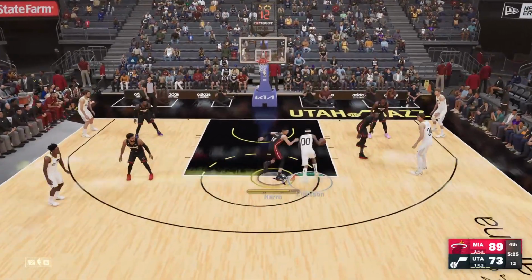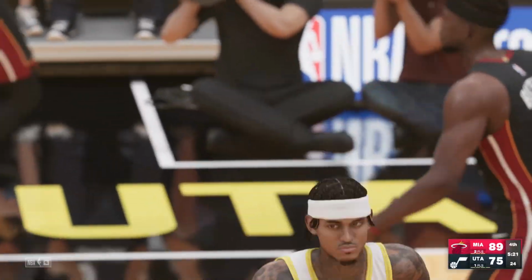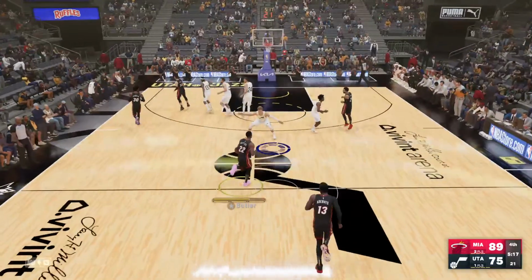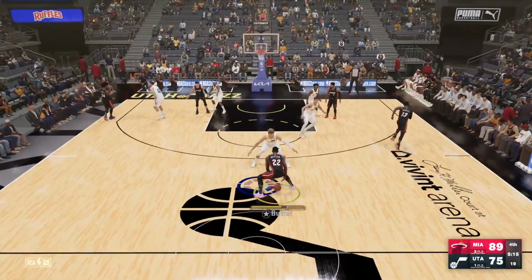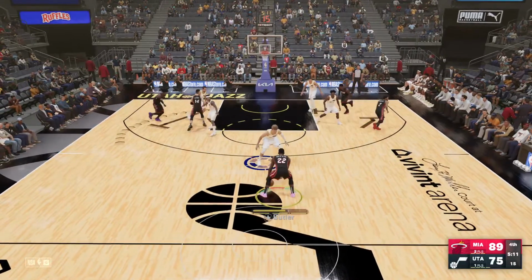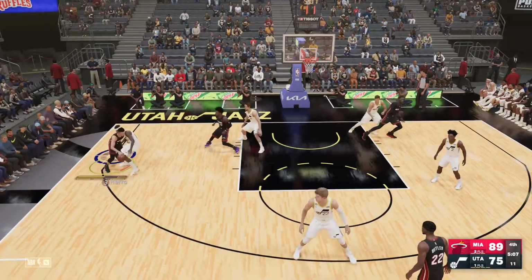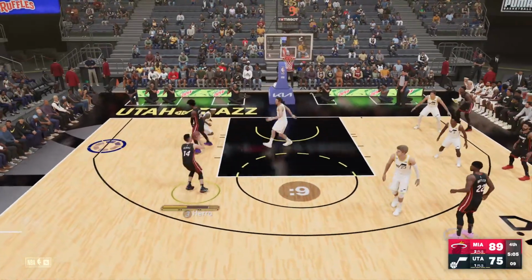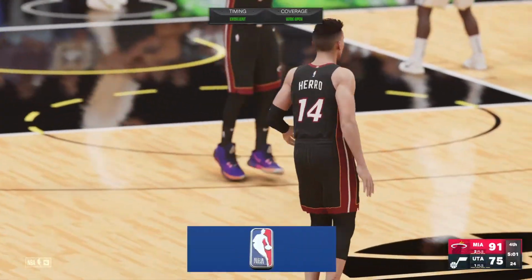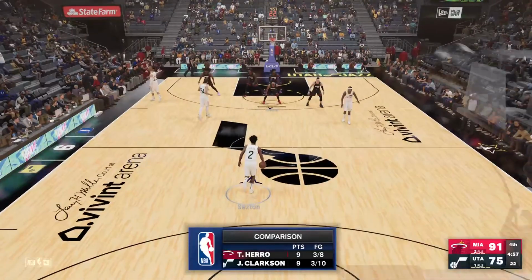Hero against Clarkson. And he drops it in from the low post. Clarkson's got 9 points here in the second half. Not a single point in the first quarter, but he's found his game, and you can tell he's got a bit of his swagger back. Left side, Hero. Fires at the elbow. And it's Miami with another. Hero can beat his opponents from all over the floor. He can get that shot off so quick.